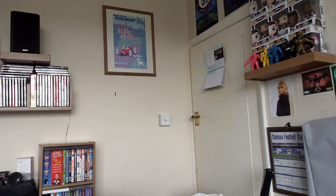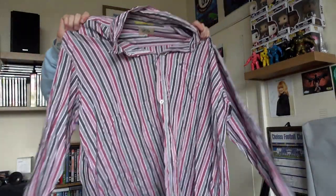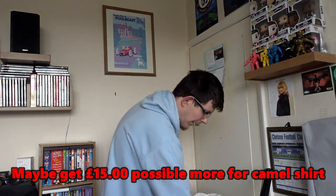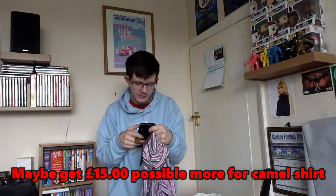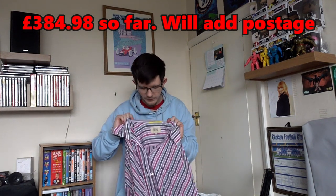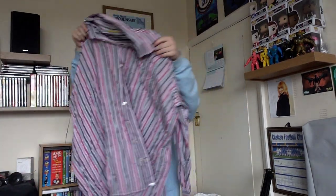Get another pile going here. Multicoloured shirt. Camel Active 3XL. I've no idea what it is worth, to be honest. Probably around £10-15. Let's have a quick look at what it is. So for this shirt, I should be able to get around £20 for this Camel, C-A-M-E-L, Active shirt. Not bad, not bad. Weird colours though.